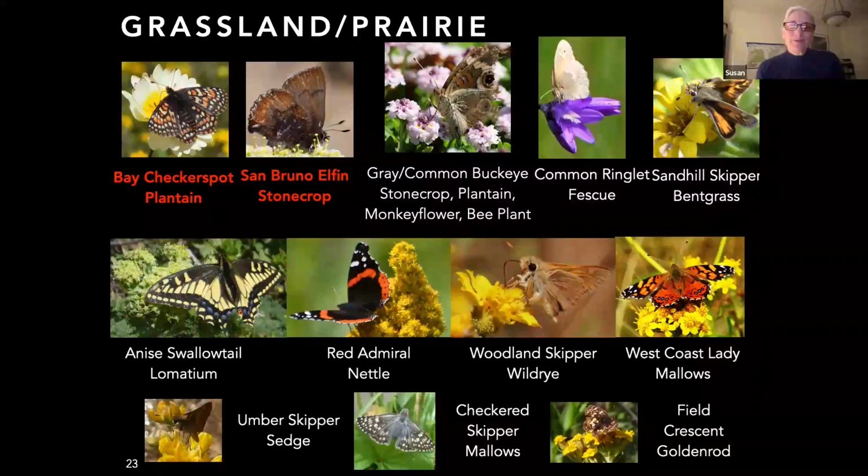And for those of you who are from the Potrero Eco Patch and the fabulous work that you're doing on serpentine there, that particular butterfly is a serpentine specialist because it's so hard for plants to grow in serpentine that Plantago erecta doesn't get shaded out, and this way it gets full sun. San Bruno elfin, federally endangered. Just that one plant, the stonecrop. But you can look and see, oh wait, there's another butterfly using the stonecrop, the gray buckeye. It was the common buckeye, now it's been renamed.